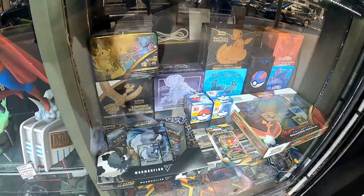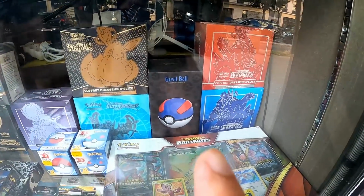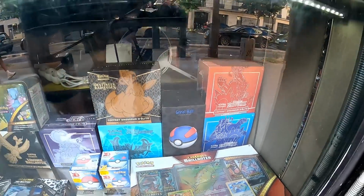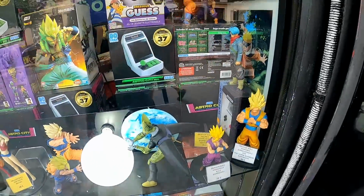So I gotta say, the window displays here are starting out pretty strong with some sweet Superman, Joker figures, a whole bunch of Pokemon cards. Oh, look, it's the Great Ball version of the Pokeball that I have in my office. Those replicas are super nice. We've got a whole bunch of Dragon Ball figures here as well, so let's head inside and see what more they have.